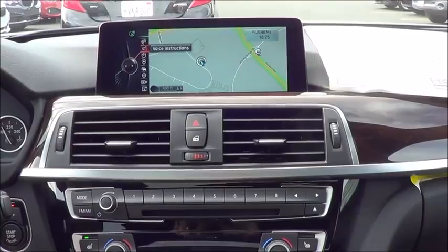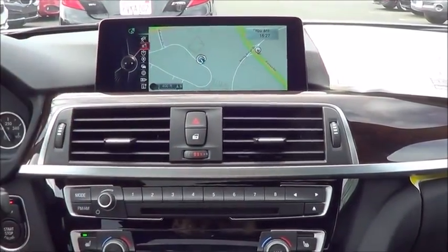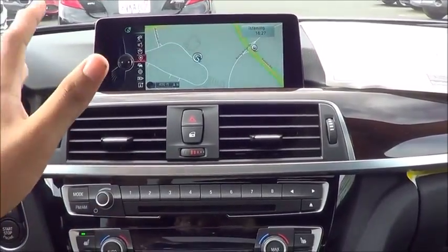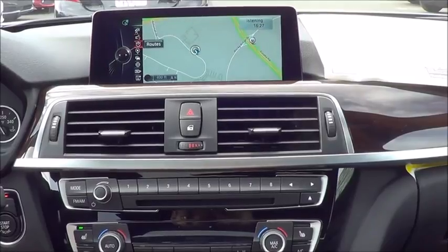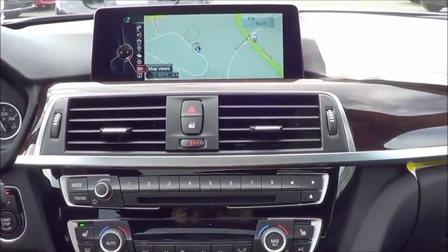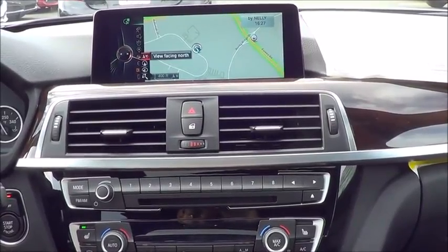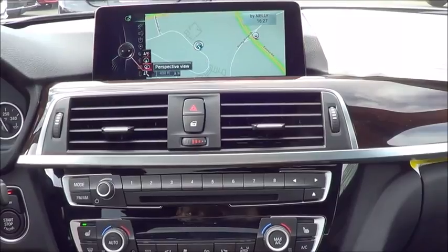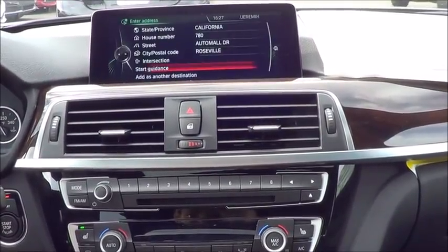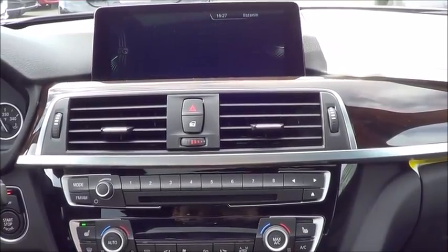Now you can do, if you want, voice instructions or not for your destination, or you can view your points of interest on here, and then your routes available. It gives you your traffic info, of course, and then you can choose your different map views. You could do view facing north, or direction of travel view, perspective view, or route overview. Very nice.